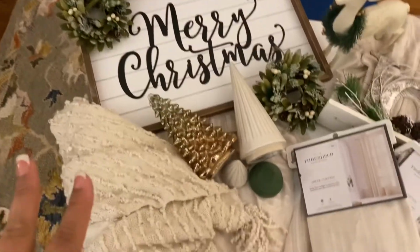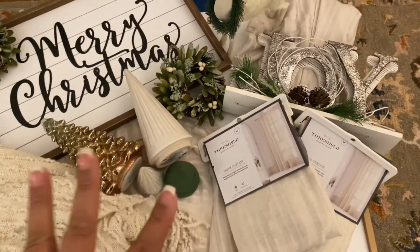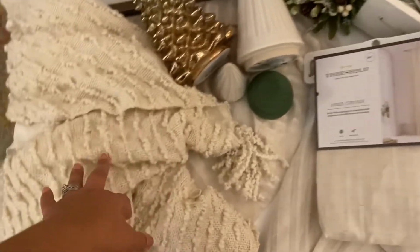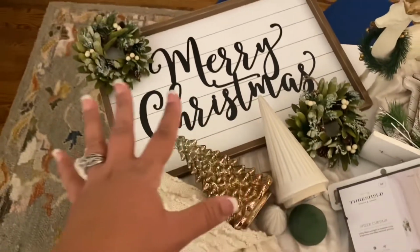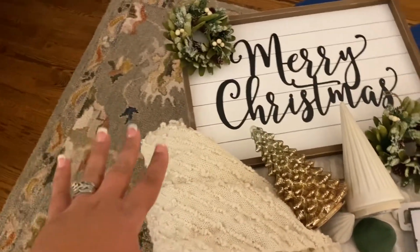Okay, so I just pulled out the decorations that I'm going to use in this room. This room I want to keep pretty neutral and light. So I pulled out my Christmas tree skirt. The creams and greens are gonna go in this room. I feel like they'll really complement the dark floor and the rug.